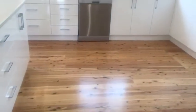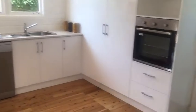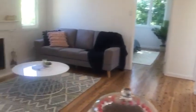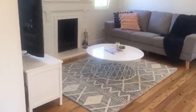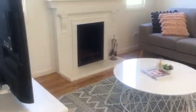Come on through inside, and the first thing you will notice is the spaciousness of this beautiful renovated home. You've got the gorgeous polished timber floorboards throughout, lovely white light and bright, and open plan living. Everything is brand new in this beautiful home that has been renovated just perfectly.